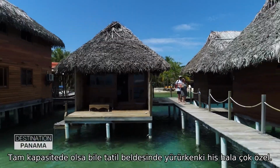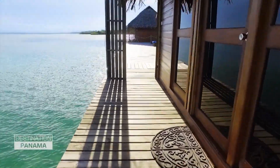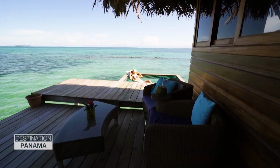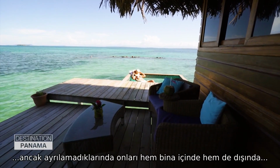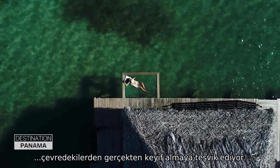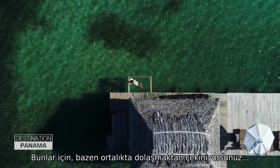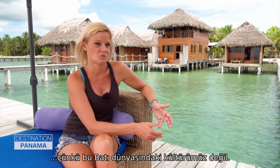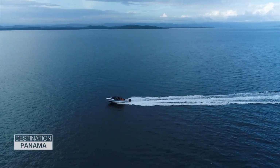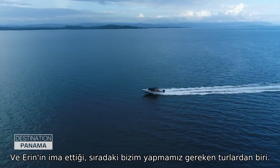As we walk through the resort, even at its full capacity, the feel is still very private. For Erin, it's not surprising at all that guests find it hard to leave their villas. But when they do, she urges them to really enjoy what's around, both on and off the premises. Sometimes you get antsy laying around because it's not our culture in the Western world. We have books full of tours you can do. And it's one of those tours that Erin hints at that we head to next.